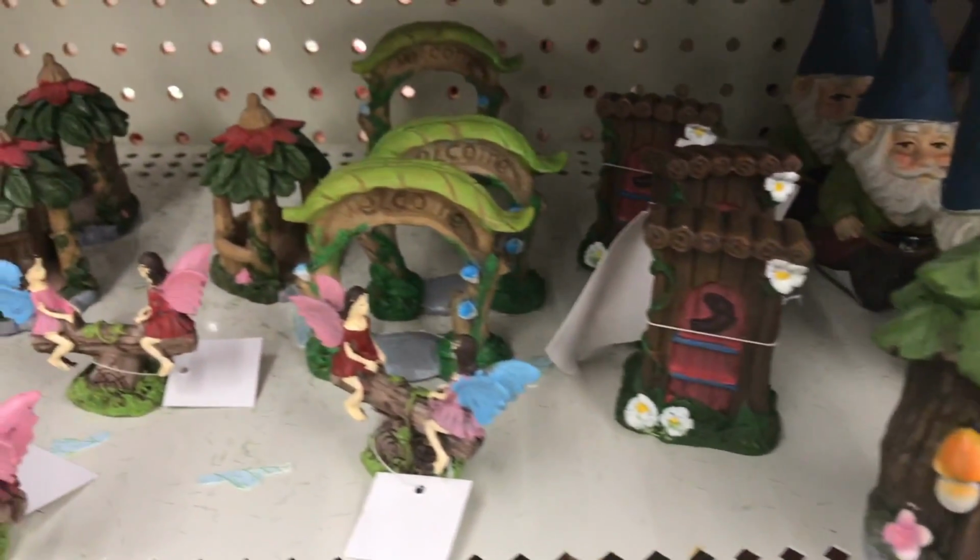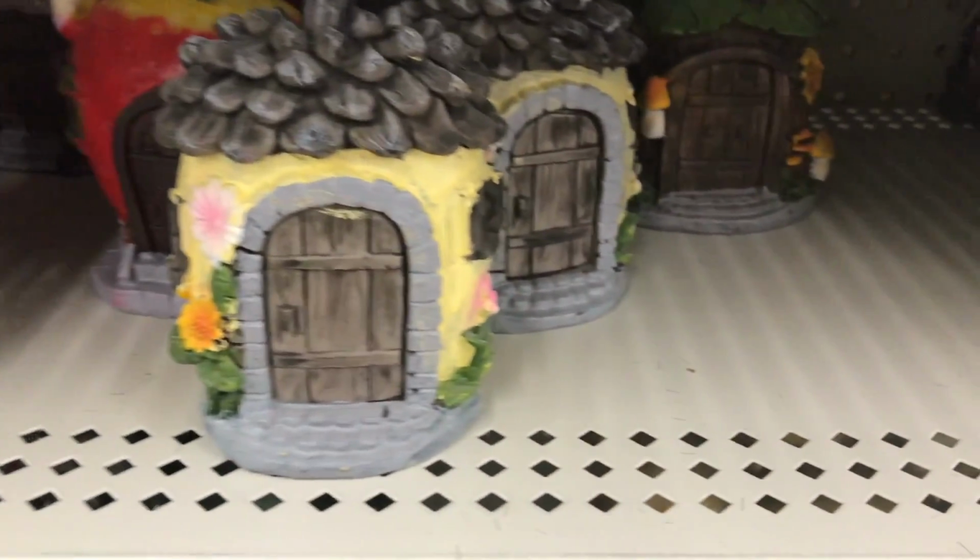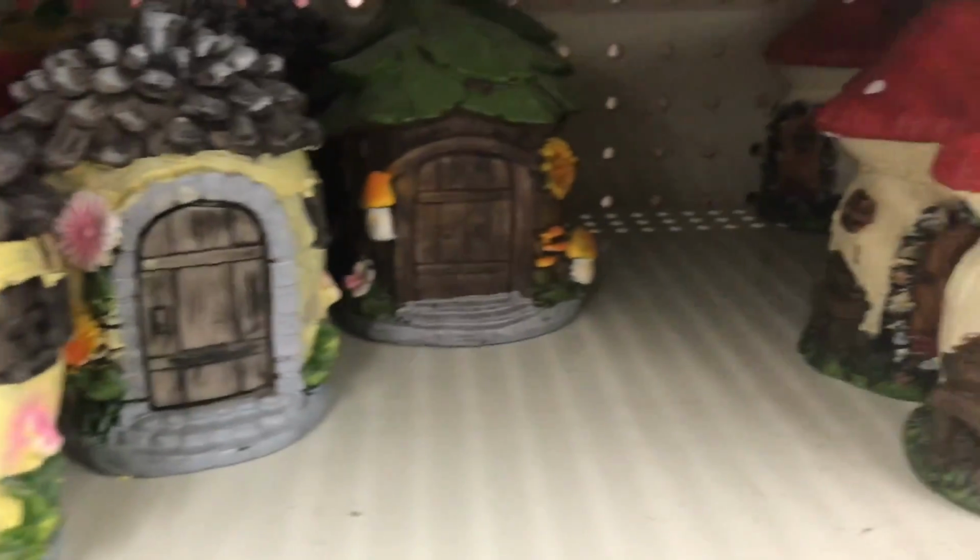There were some gnomes, and there's some little fairies, and I love the little houses. I like to put the houses around. I call them mouse houses.